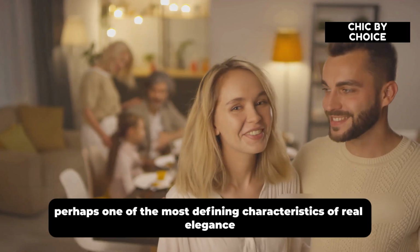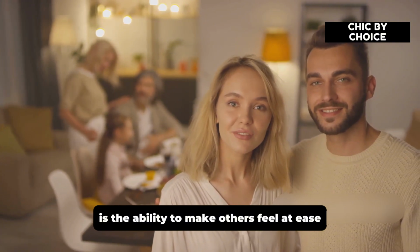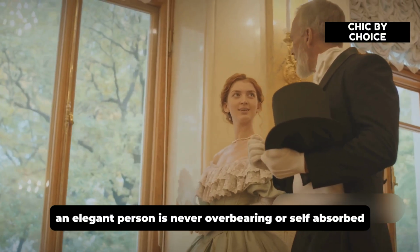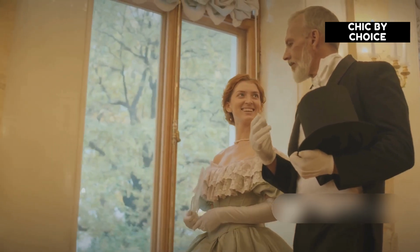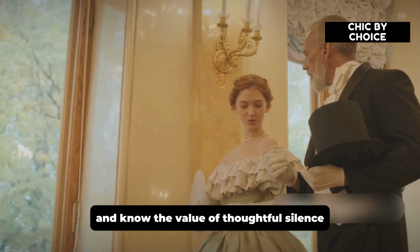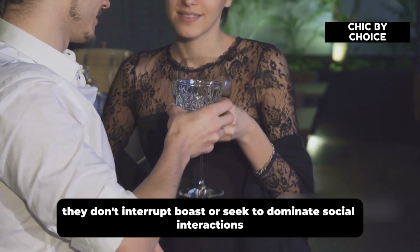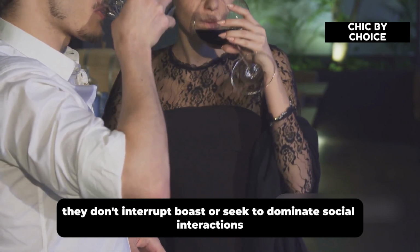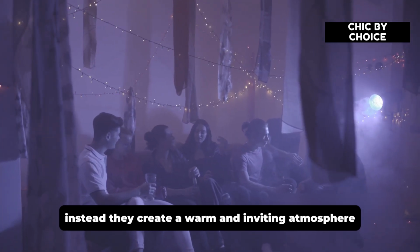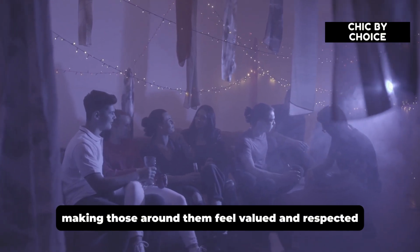Perhaps one of the most defining characteristics of real elegance is the ability to make others feel at ease. An elegant person is never overbearing or self-absorbed. They listen more than they speak, engage in meaningful conversations, and know the value of thoughtful silence. They don't interrupt, boast, or seek to dominate social interactions. Instead, they create a warm and inviting atmosphere, making those around them feel valued and respected.